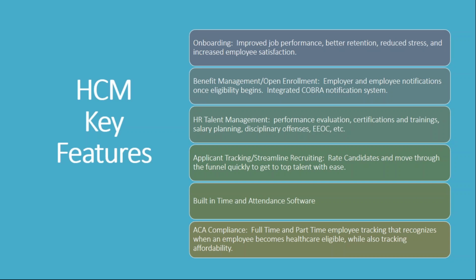HR talent management should be right in there, integrated with your payroll and all of these other features. You should be able to just have an HR manager go right in and have everything right there together. No more paper, just having that on there is going to be a huge time saving.